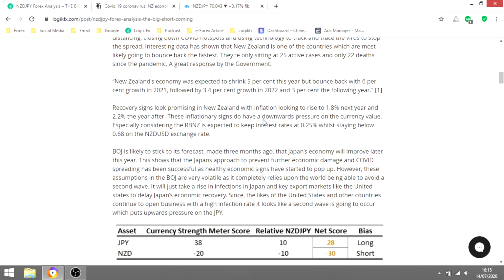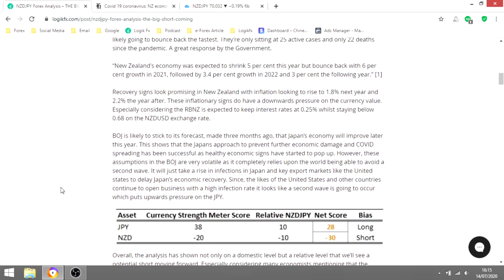And that gives us a good conviction that, right, if these central bank policymakers are thinking the exchange rate is going to be lower than this level, there could be a potential short idea coming up. So, Bank of Japan, what did they have to say?